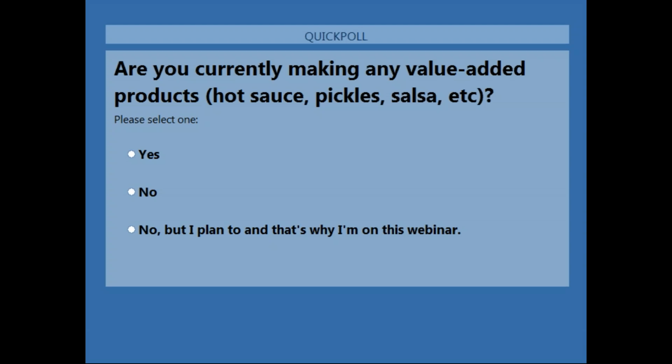All right, we're going to pause it here. We got most of the replies, so we're going to close it. As far as audience today, the question was: are you currently making any value-added products? A small percentage are yes, 40% are no, and 53% say they plan to. They're not currently, but they plan to, and that's why you're on this webinar. So good to hear that you're learning more about the steps you need to take.